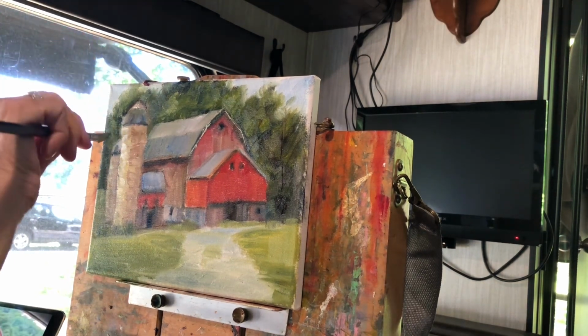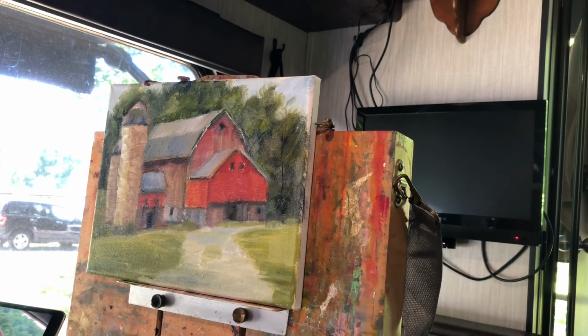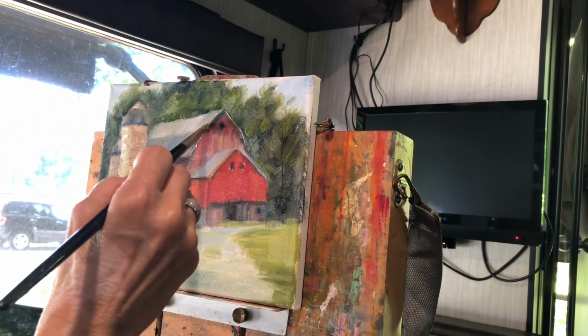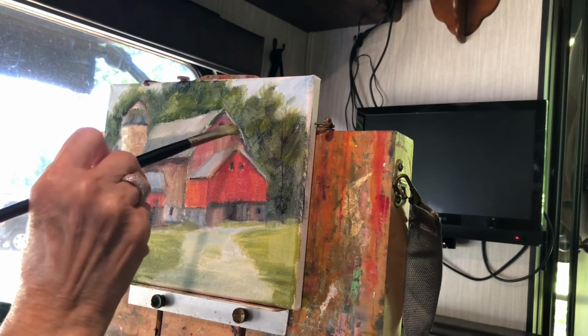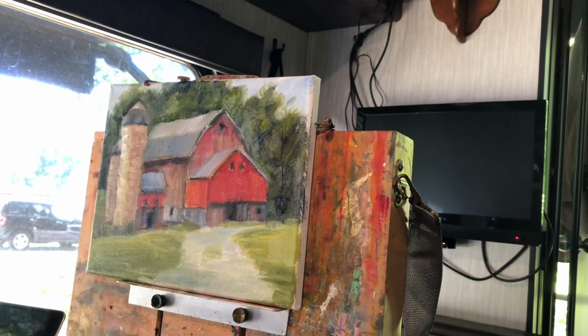I'm going to call it quits, I think, and I'll decide if I like it. I hit this with a palette knife. It may be a little too rough, though I don't care if it's perfect. I kind of maybe like that about it.